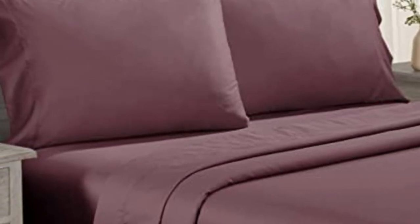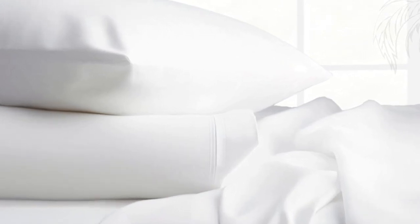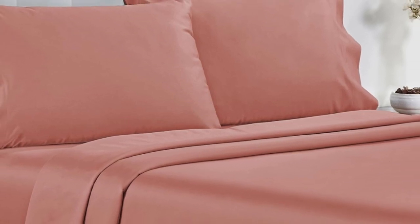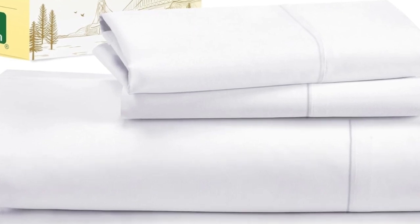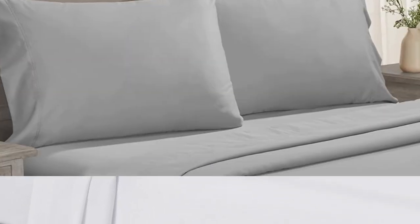Testers described the feel of these sheets as smooth, but not silky or satiny, and slightly softer than percale, making them a great middle ground option for anyone who can't decide between sateen and percale. Not only do these sheets retail for a fraction of the median cost of those we tested, but they're well-constructed and held up in the wash.